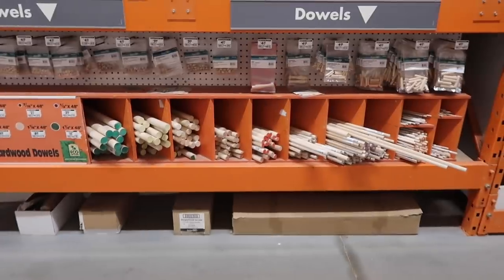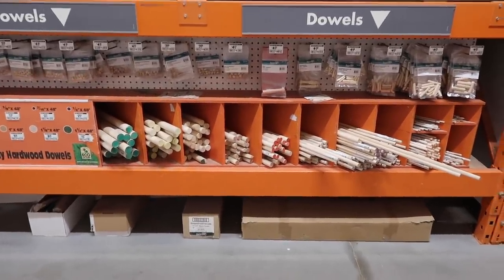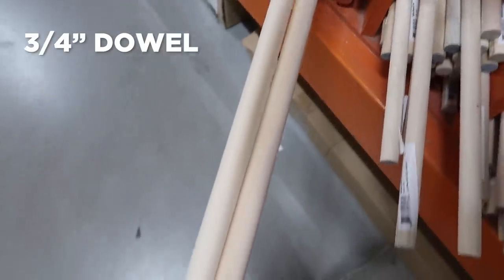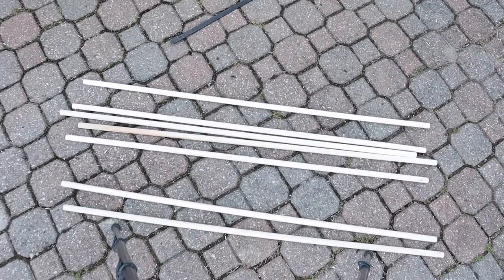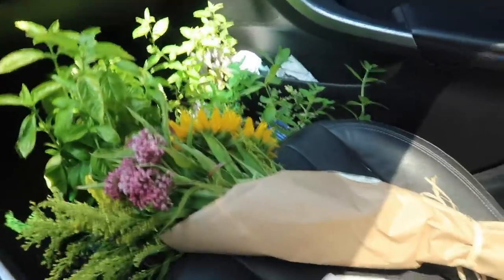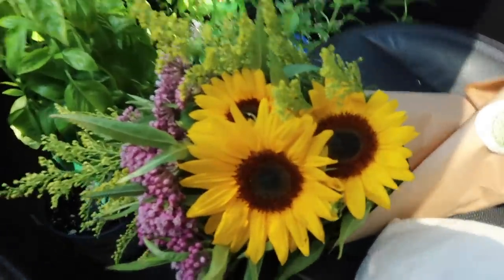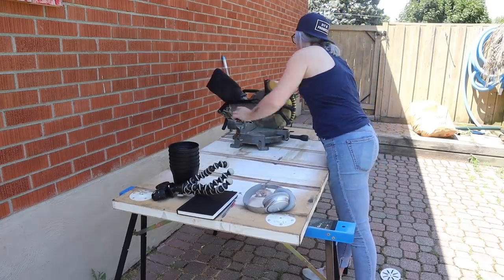So I was off to the hardware store in search of my dowels. There were lots of different sizes to play with, but ultimately I went with the 3/4 inch as I felt it would serve the creative vision best. And after a quick trip, I had my dowels. I also bought some wood fill. Then I was off to source my herbs. Look how beautiful this little scene looks. I even managed to get a beautiful bouquet of flowers for the table. When I got back, it was finally time to start my DIY herb box.